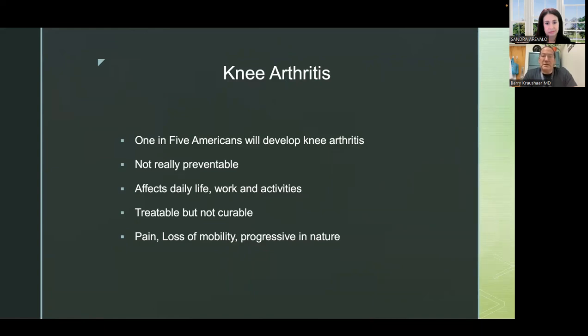Arthritis causes pain, loss of mobility, and it's progressive in nature. In other words, it tends to get worse over time. And it's one of the causes of our loss of function in life. So if, as an orthopedic surgeon, I can help you to remain mobile, not have pain or have less pain, and maintain your daily life and work and activities, then I'm doing my job.